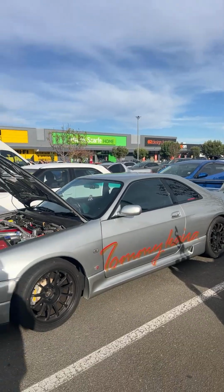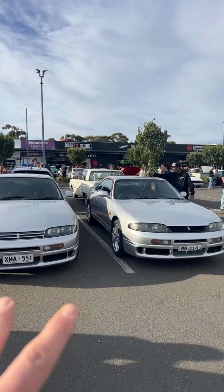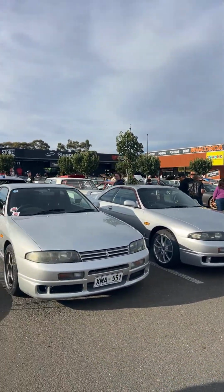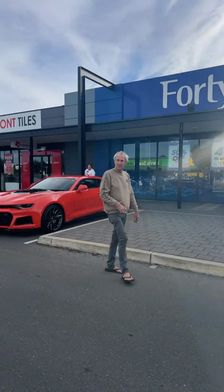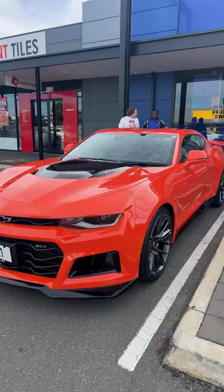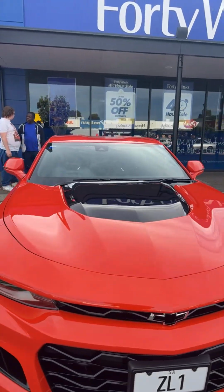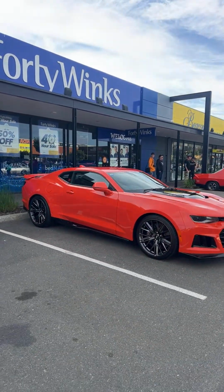Always loved racing the Tommy Chiara R33. And look, there's another 2 R33s. And both different again. Different wheels, all sorts. And a ZL1 Camaro. Gorgeous. Superb. Again, loud. Love how loud that Camaro is.